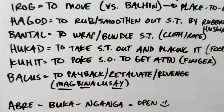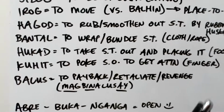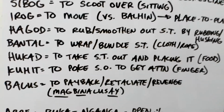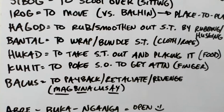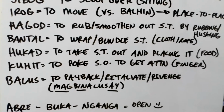That's called hukad. Okay, hukad. And hukad is usually used for foods and stuff, but I think there are other definitions or ways you can use hukad. Actually, to be honest, I think there are other ways you can use all these words too, but these are the common examples that I am familiar with and I will share with you what I know, okay? But that's hukad.